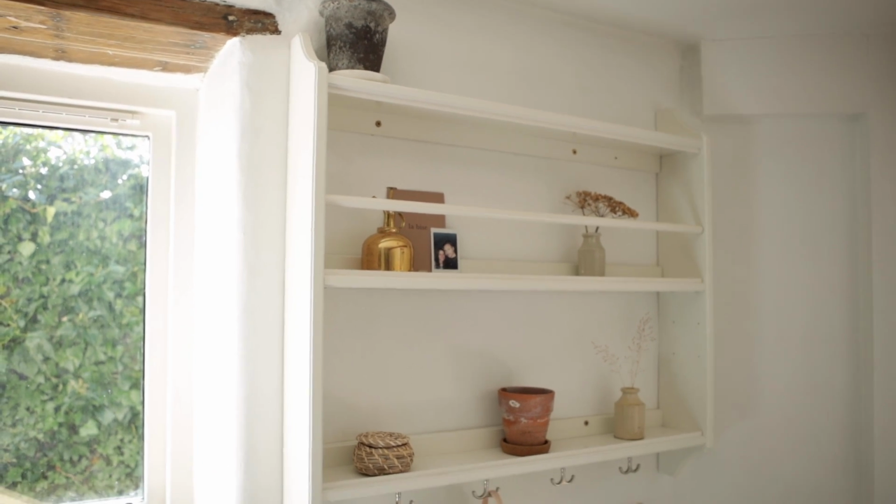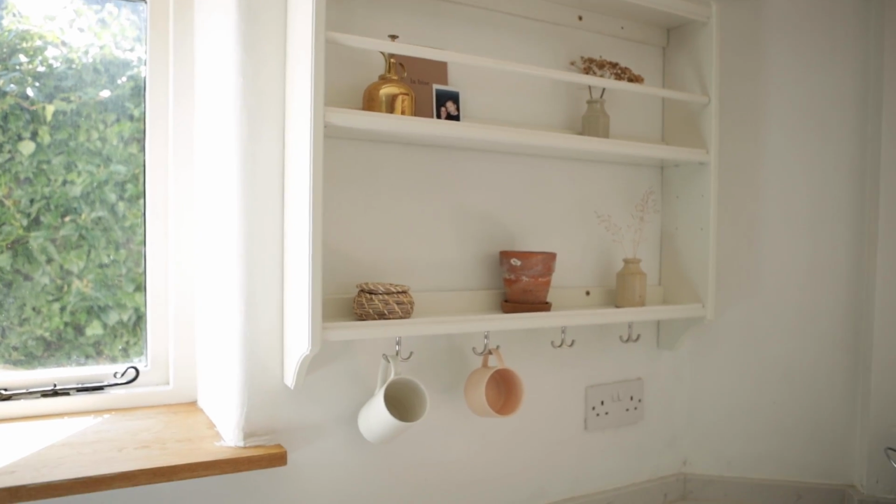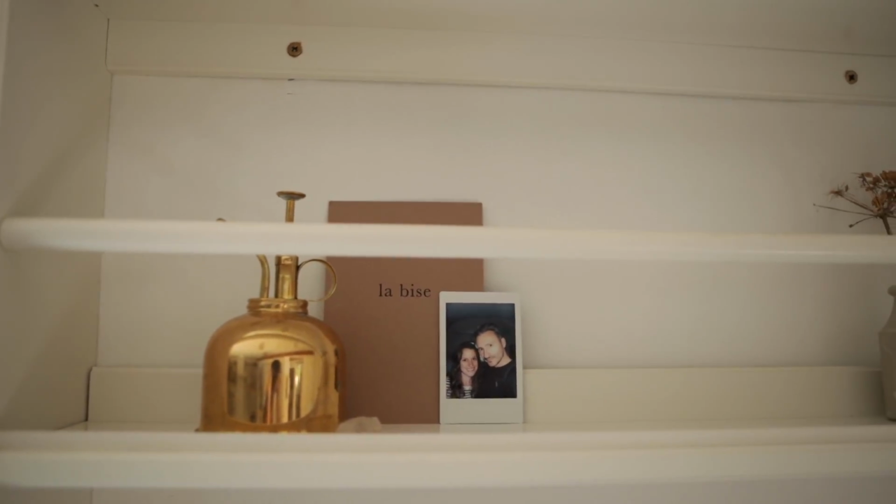Final corner of the kitchen is my plate rack shelves, which I don't use for plates. It's an area that I specifically wanted to keep as something for myself. So it's a place to just keep things that make me really, really happy. Just beautiful things that I love, because yes, I love minimalism, but yes, I love beautiful things.